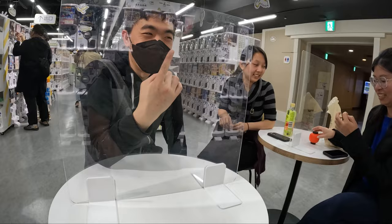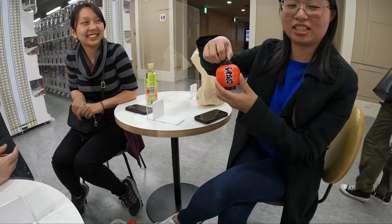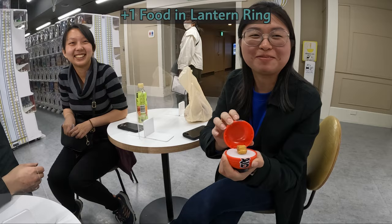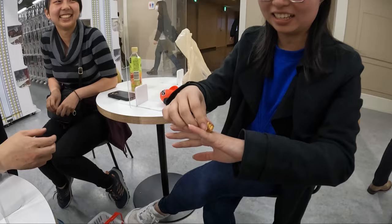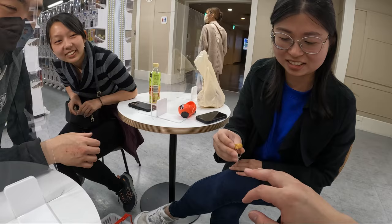What do you have? So I have this little lantern. Ooh. Okay, but you open it. Will you marry me? Because it's a ring. Oh no, I'm glad I didn't do that concept. Oh, wait, why are you putting it on yourself? It's so loose. Put it on. It's probably too big. Oh. Not my ring size. Now, what'd you get?